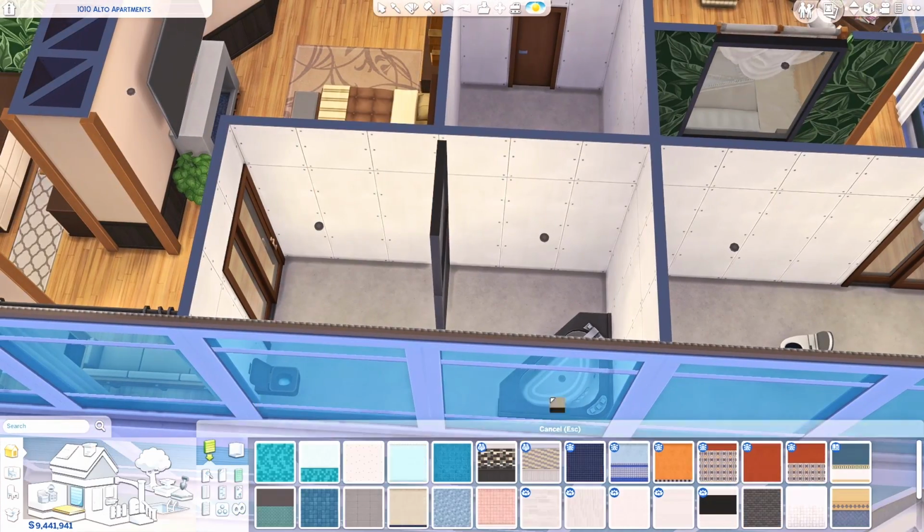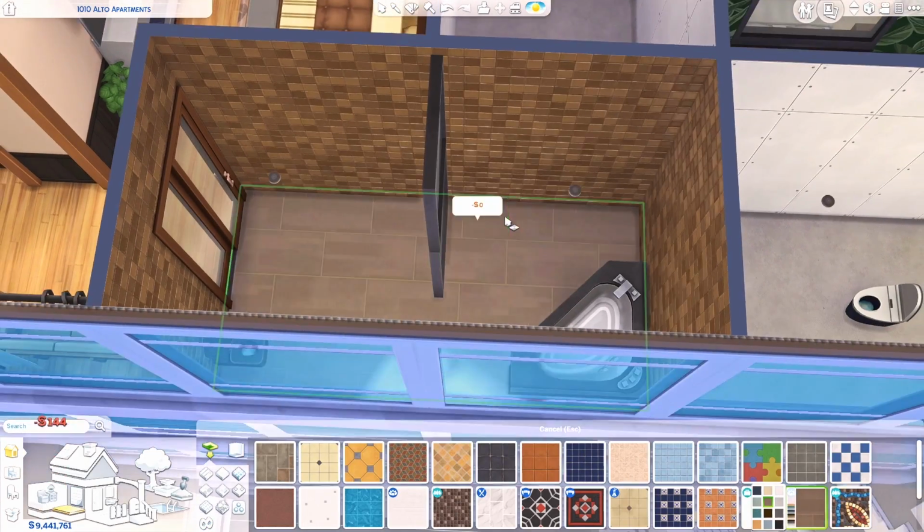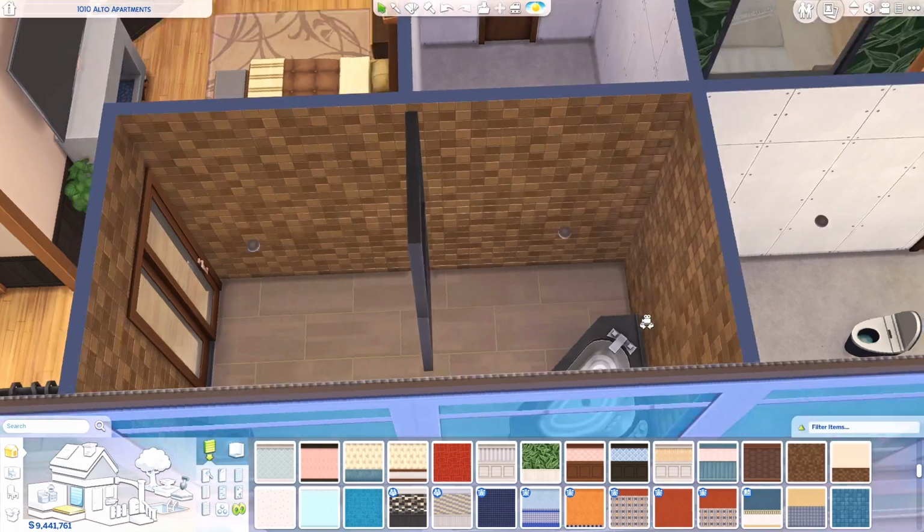So I don't know. Let me know. How would you describe this apartment? Because I can't figure it out.